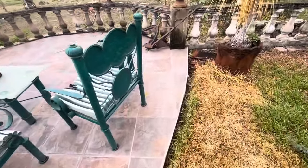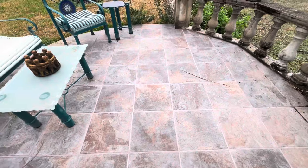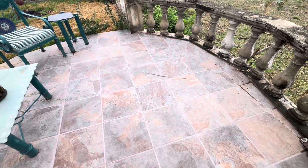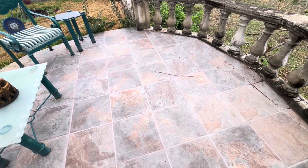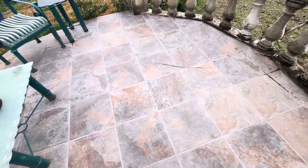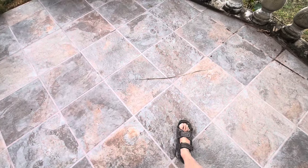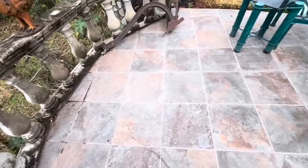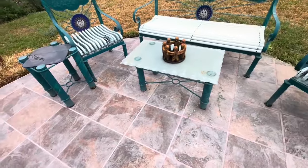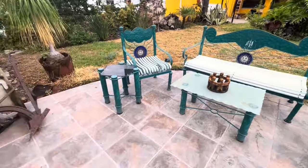For a couple of reasons, I got the same tile. Number one, it took us forever to pick this one. So I thought, well, hey, I won't have to make any decisions if I can get the same tile. But I picked this one because it's not slippery when it's wet. Or even when it's wet. It's definitely not slippery when it's dry. So, anyway, and it sort of gives a consistency to the place.